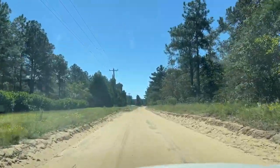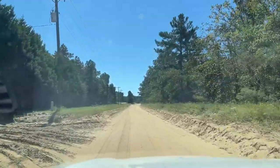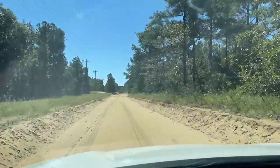Alright guys, 11:30 a.m. update. We just saw our first snake track. It's currently 69 degrees. And it looked like a little hognose track, so hopefully they're moving. We're going to keep at it and see what we turn up.